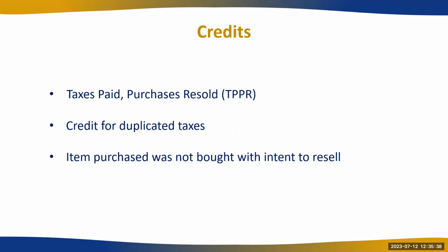If you collect tax on an item that you previously paid sales tax on, you can claim a credit for the sales tax paid when you originally purchased the item. An example of this would be Ted owns an aluminum siding company, which makes half of its revenue in retail sales and the other half in contract work.